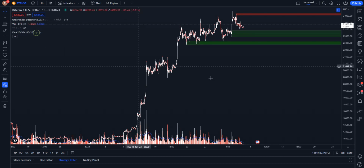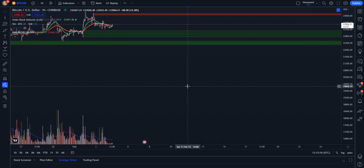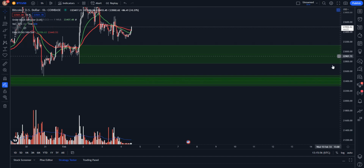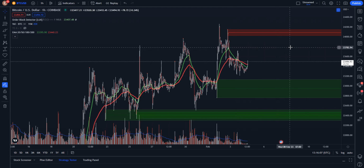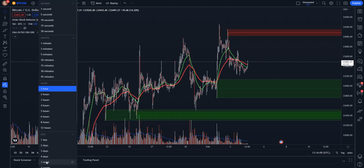Okay. I just want to turn on some moving averages as well for you here. So on the 1-hour time frame, trying to get up above our 50 moving average here, see if we can get a candle close above that. If that can close above there, we'd probably look up to about 23,715.